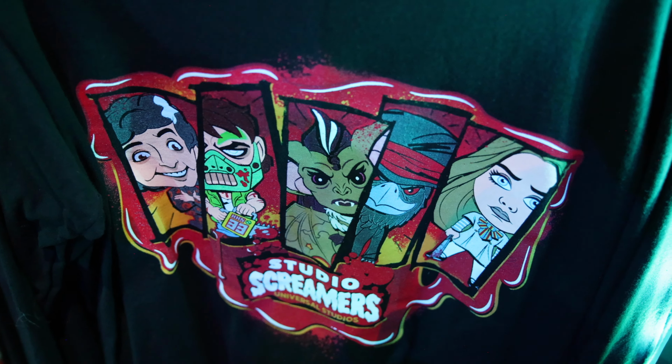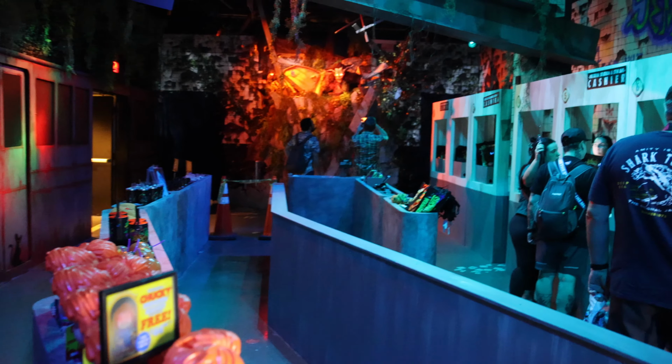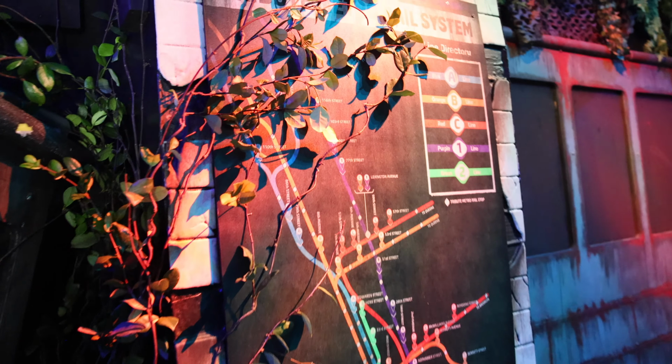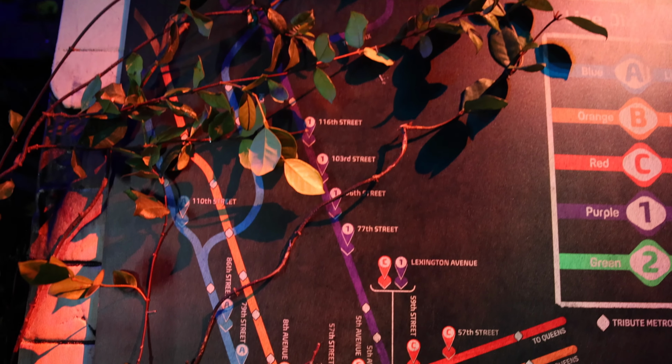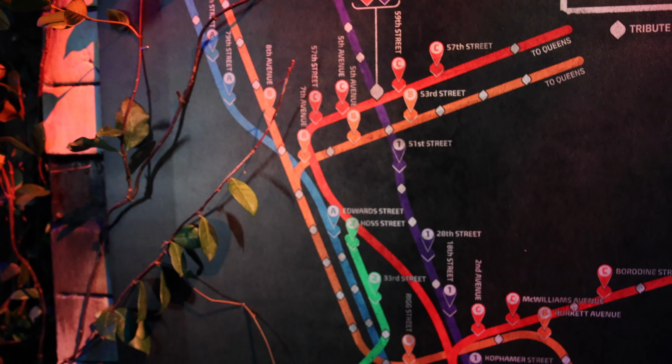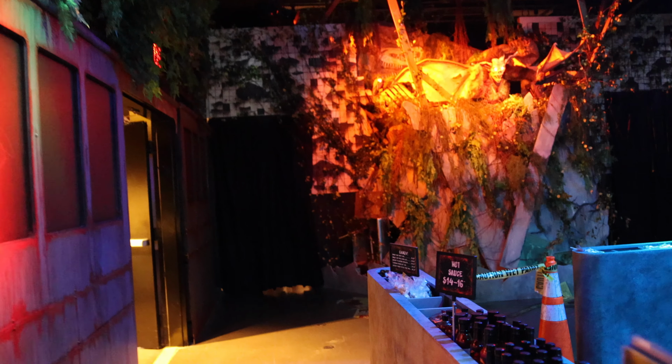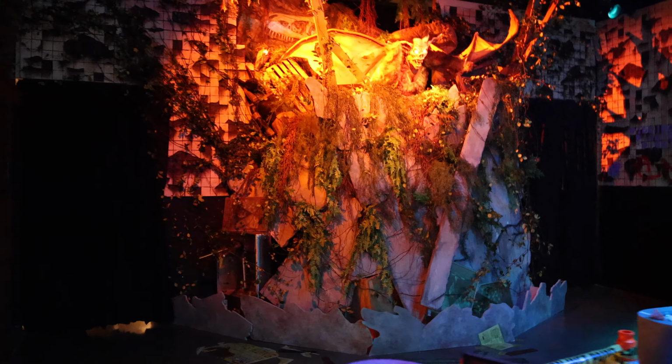This is a Studio Screamers Halloween Horror Nights fanny pack. It's see-through, but look at how it's all bloody. And these are the checkout lines. Always well themed. And this is just so cool. You have moss everywhere. This is the Tribute Metro Rail system over here. So this is kind of like going through New York, all the different trains. You can see this is like the side of a train facade. Exit to Fifth Avenue, which is where you are when you are in New York within the park. And then as we come over here, there is Batilda.